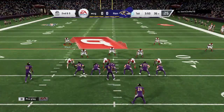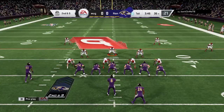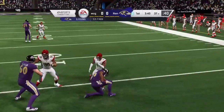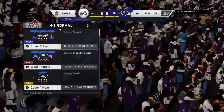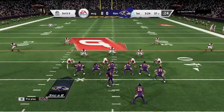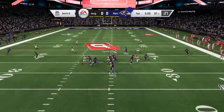Here's 2nd and 9, just a yard on that last run. They'll try to throw now. Young. That's complete to Williams out of the backfield. Just a 1-yard pickup on the play, and that'll make it 3rd down. I know most of the time when the ball's in the air, you're thinking wide receiver, tight end, but running backs can be a big part of any passing offense nowadays.